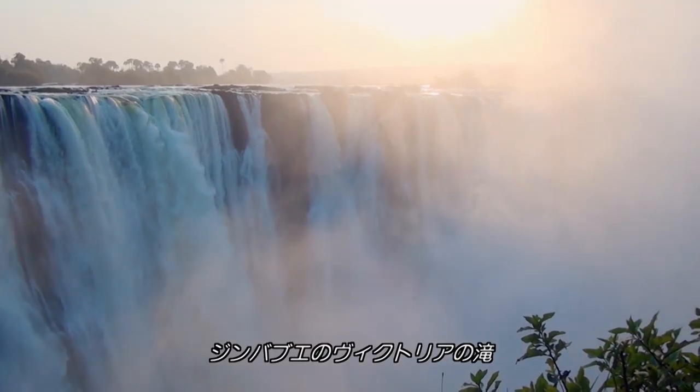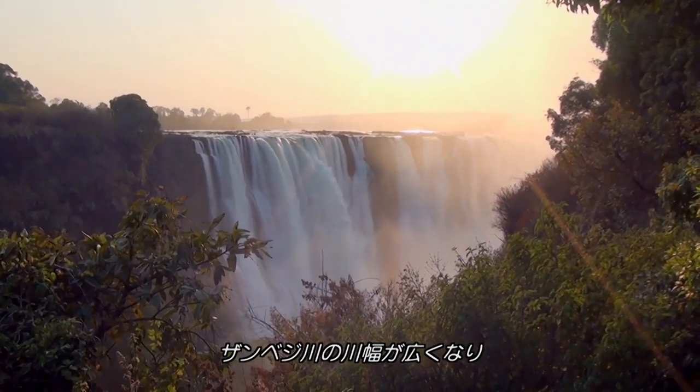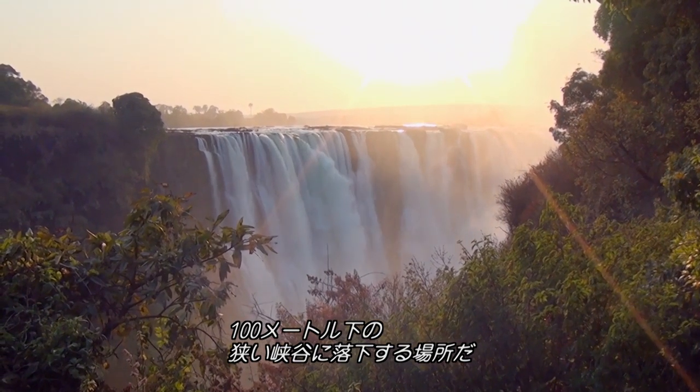The location is Victoria Falls in Zimbabwe. This is where the full width of the Zambezi River plummets in a sheer vertical drop into a narrow gorge 100 meters deep.